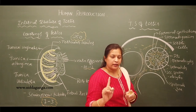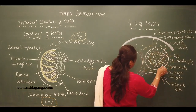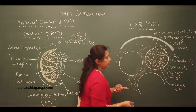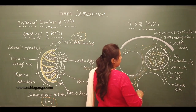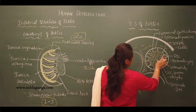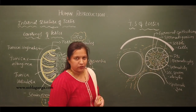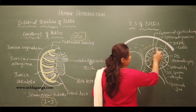One is the sperm forming cells. The sperm forming cells are called what? The spermatogonial cells, they are more in number and cuboidal in shape. In between the spermatogonia, there are long follicle cells present. These cells are called what? The Sertoli cells. Their main function is to provide nourishment to the developing sperms.